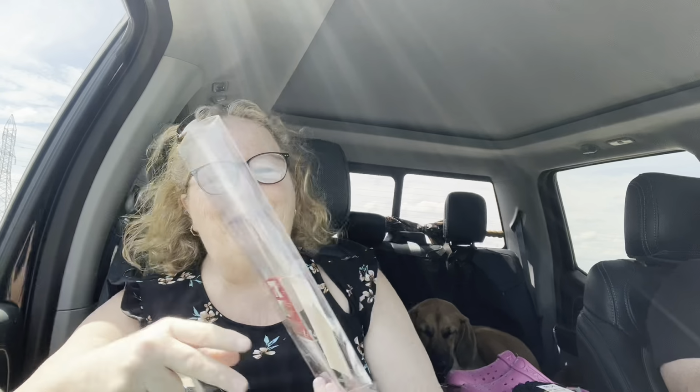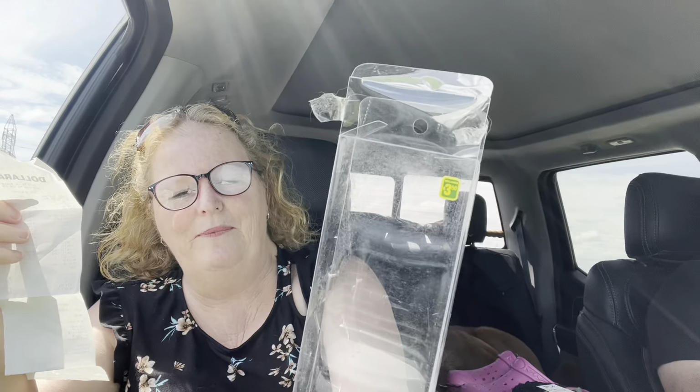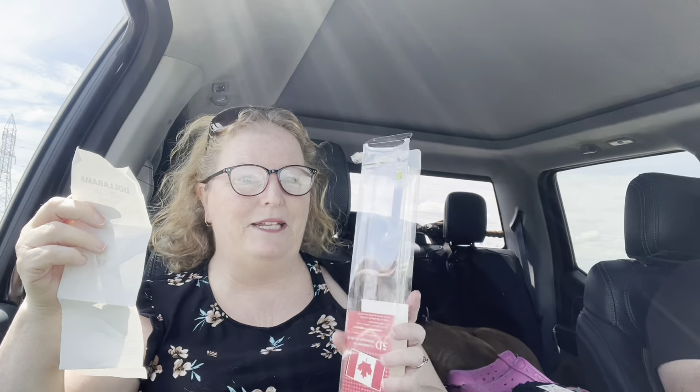All right, what else did we buy? Oh, I was able to find the Diamond Art Canada flag. So as you can see, it's not in here. I've already started it. I'm about halfway through it. I just have the white to do, all the red's complete. So I'll throw a picture of that in as well. I wanted to have it done for next weekend, Canada Day weekend. It was $3.50.